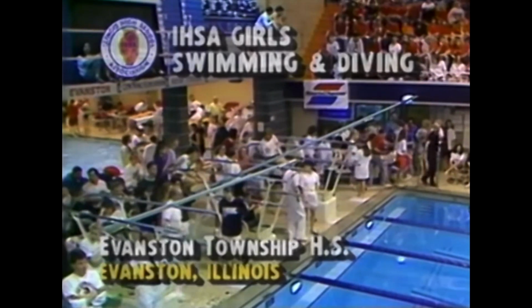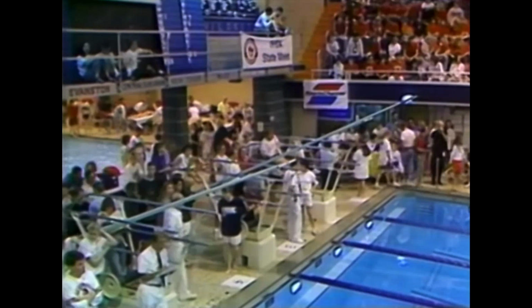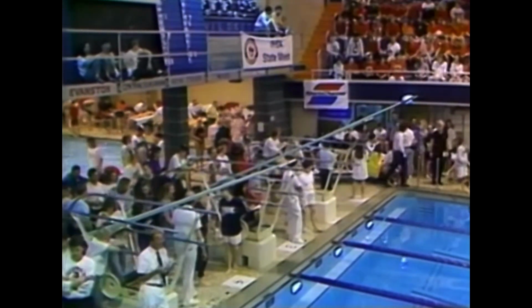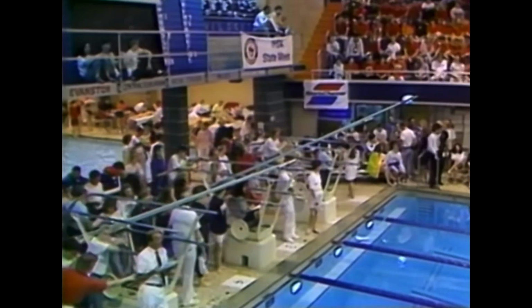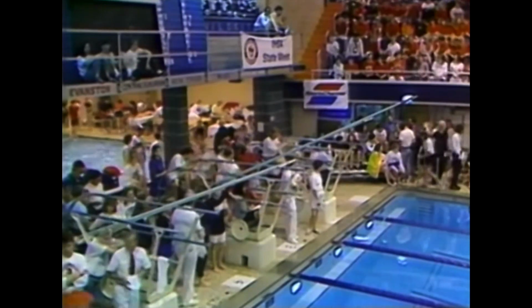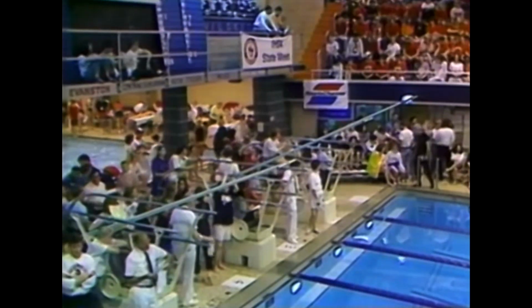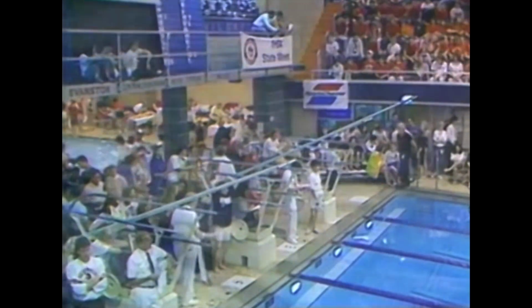316.15. 12th place finisher is Simi Mehta of Glenbrook South. And Simi, who had a problem on the first dive, came back strong. I think that first dive really hurt her in the end here. It was a low degree of difficulty dive. It was a required dive, and unfortunately, she dropped a little bit when placing today.